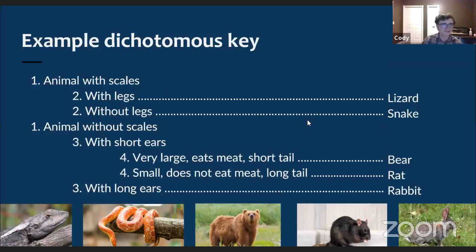So this is obviously a really simple one. This is very condensed. If you have 100 species, 1,000 species, the keys obviously get a lot more complicated and need to get into more specific things. But this is a good intro course.